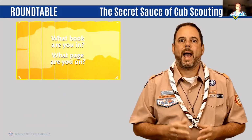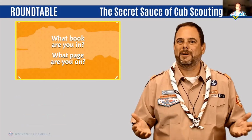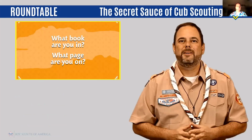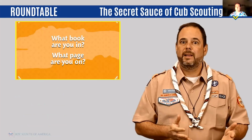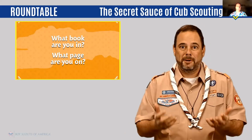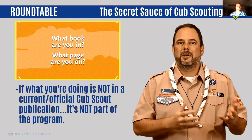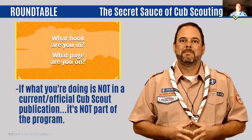So, how do you know if you're doing the program? Well, it's actually very straightforward. There's two questions you can ask. What book are you in, and what page are you on? This isn't a metaphor. It's a literal question. If what you're doing isn't in an actual current official Cub Scout publication, it's not part of our program.